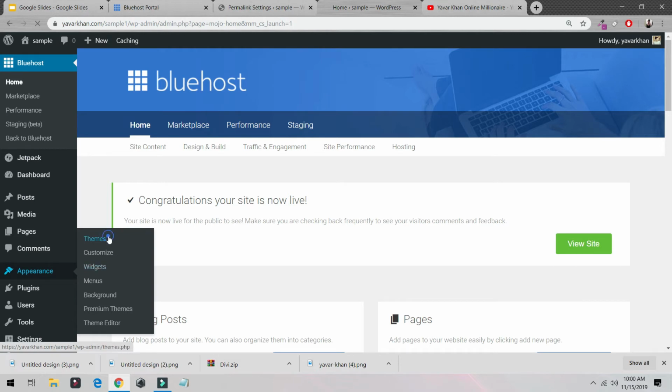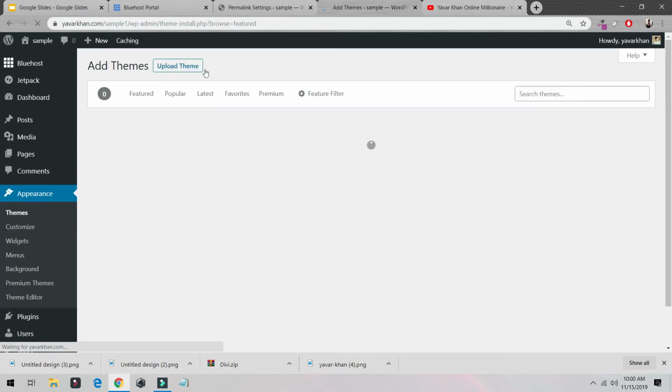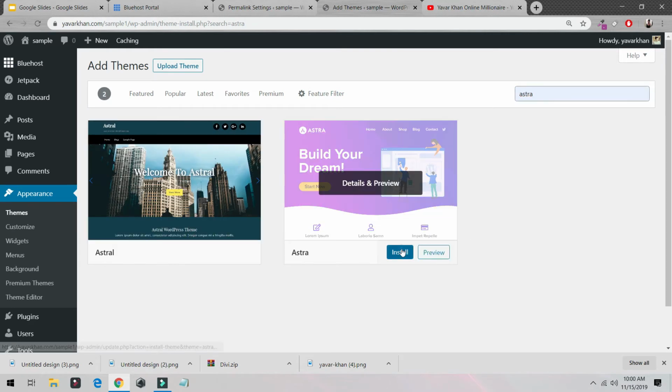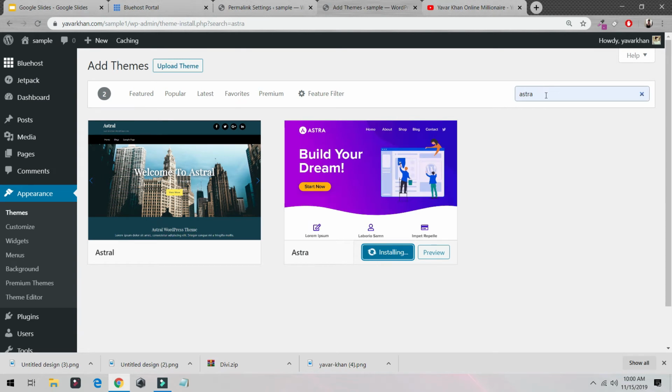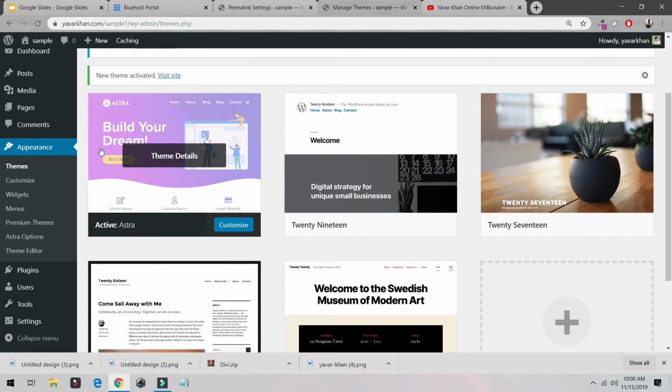Now we are just going to install a theme. We are going to come over here, click on add new theme, and I'm going to select Astra. Just type in Astra over here, A-S-T-R-A, and then install. Once it's installed, you just have to click activate.